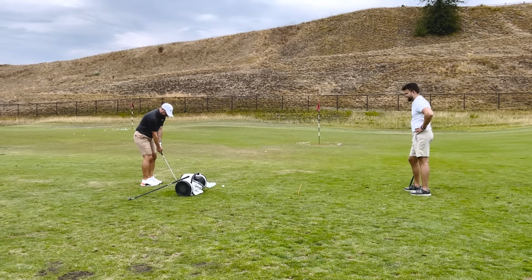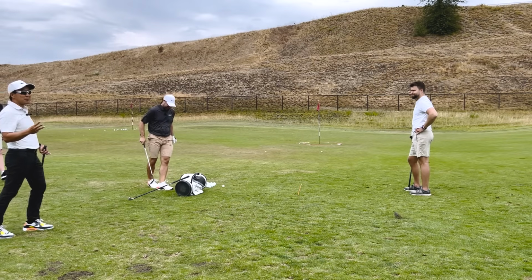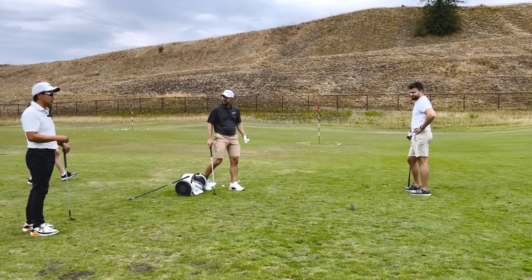So we're going to try something. I know those guys weren't trying. I kind of bumped and ran it. So, all right, you know, three different ways to get to the same approach. Let's go up and analyze these shots real quick.